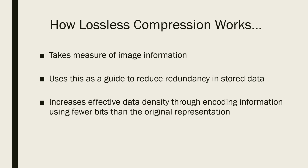A few words on lossless compression itself. Basically, it aims to reduce redundancy in stored data and increase effective data density. Most lossless methods do this by first generating a statistical model for the input data. The model is then used to map the input to bit sequences in such a way that probable, that is, frequently encountered data will produce shorter output than improbable data. In this way, lossless encoders ignore random data, which has no predictive value and is itself not compressible.